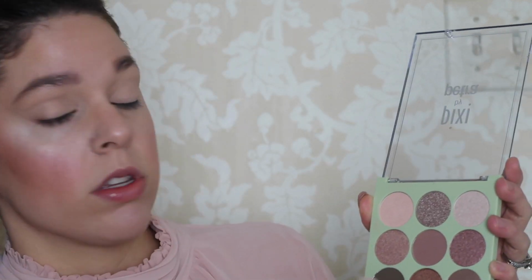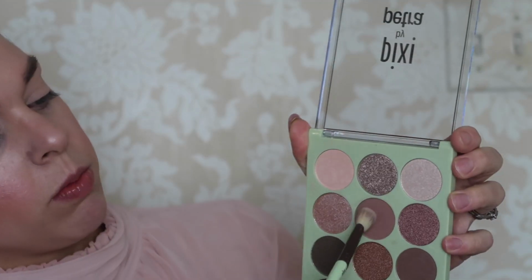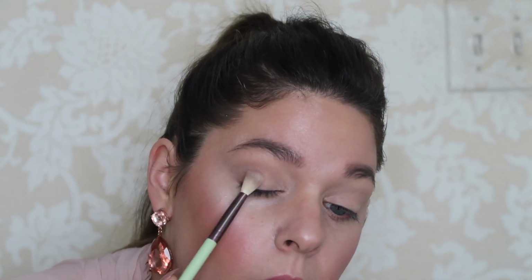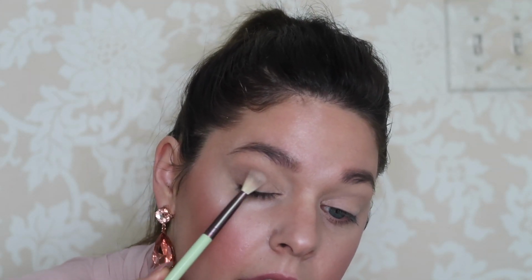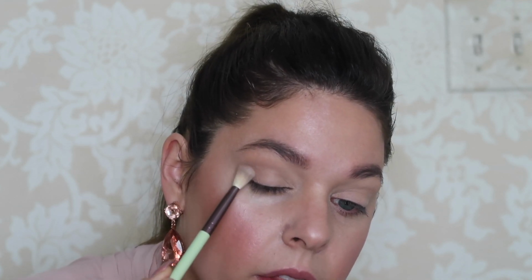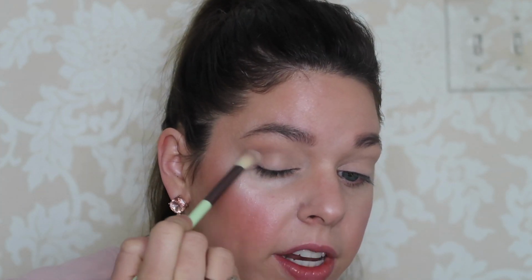I think the key is to use a lot of different colors in the same color family. So I'm going to be using a lot of these different colors and just lightly building it up and smoking it. I'm gonna start with this beautiful ashy brown color and gently go in the outer part of my eye in a circular motion. You can either round it in a circular way or take it out in that horizontal V shape, depending on what you want, but I like going in circular motions because tiny little circular motions blend it out so that you don't have any crazy lines, therefore makes it more smoky.